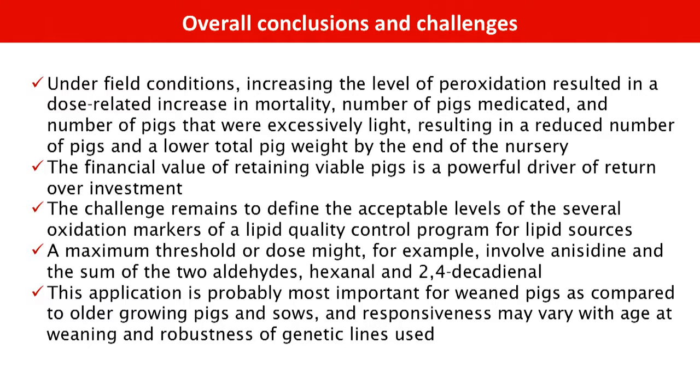So on the field condition, we've shown a pretty important impact on the output of the farm. And of course, the financial value of retaining viable pigs is an important driver of economic return. So it really remains a challenge to actually really come up with a good measure of lipid peroxidation, and that probably needs to include a variety of measurements. And as I said, we don't know if wean pigs is the same as sows, as finishing pigs, and whether genetic makes it different, and that's something that would be interesting to look at in the future.